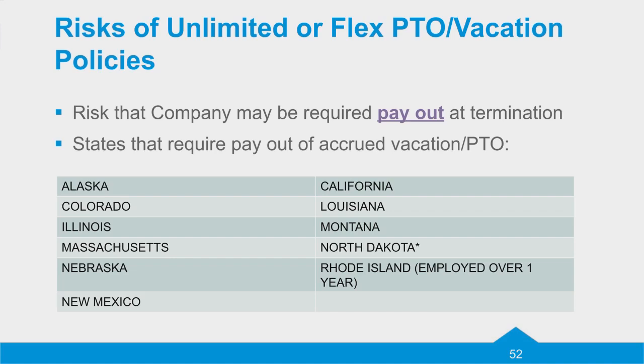We're seeing some companies looking at implementing unlimited PTO programs. This may be because of all of these new leave laws on the books. Employers are tired of trying to keep up with all of this stuff, and they're wanting to move some of these PTO balances off their books. But there are some risks to be mindful of before taking this approach.